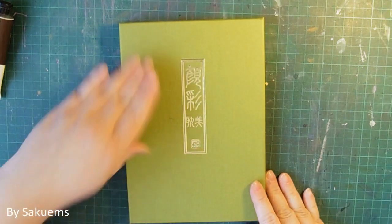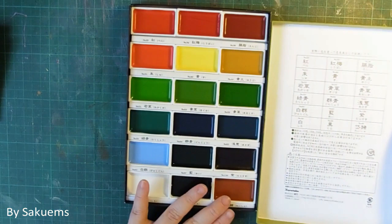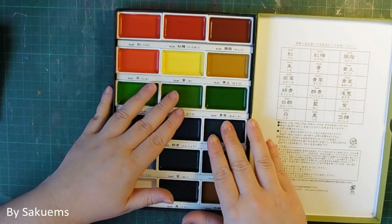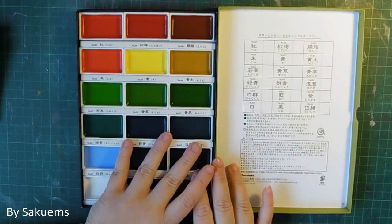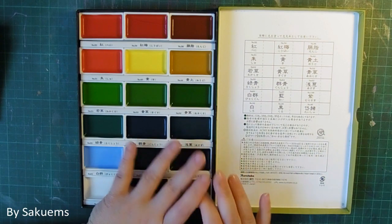Really happy with those. And the last thing I wanted to share with you is this exciting box. This is the Gansai Tambi watercolors, and you have wonderful colors inside. If you know already, I own the full set, the 36 colors, which I really love. This set is not for me, this set is for my art contest.